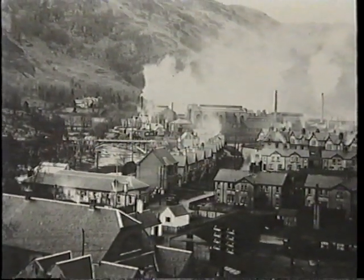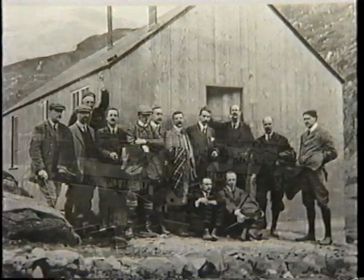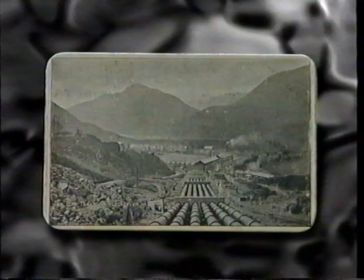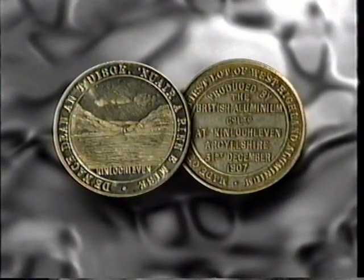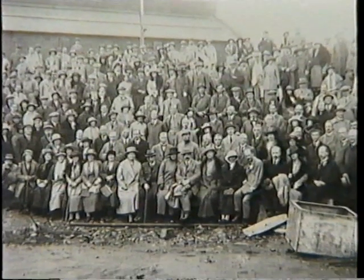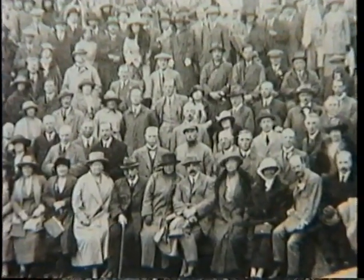In December 1907, to fulfil a government contract, the first aluminium was produced in a temporary factory constructed higher up the valley. Aluminium postcards, gifts and medals were designed to honour the first smelting. The medals were inscribed with the Gaelic motto, "What can water not do if it can make me?" People came from far and wide to celebrate this momentous occasion and the birth of this new community.